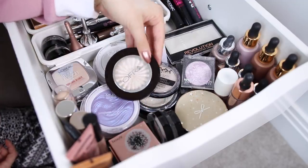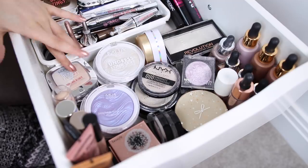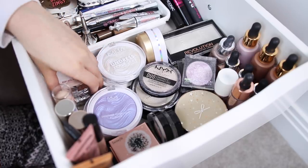I've got my new favourite, my Ofra highlighter in the shade Glazed Donut. I absolutely love this one. This is the one that I'm always using at the moment. It is so good. And then I've also got a couple of L'Oreal True Match highlighters here. This is a paler one, and then there's a slightly more bronzy one underneath.